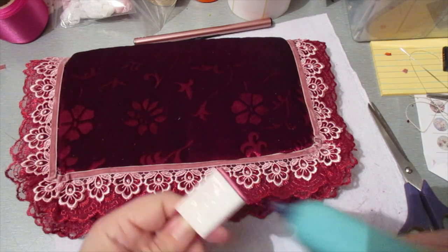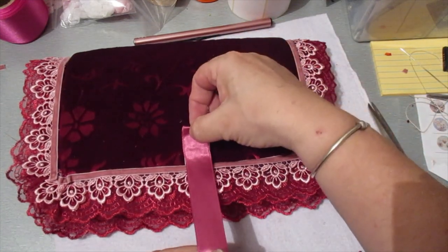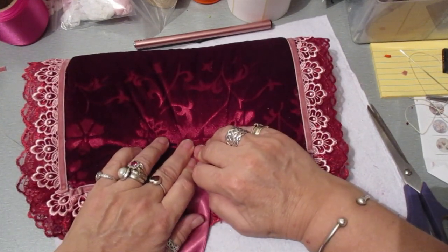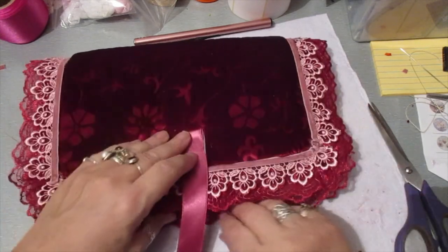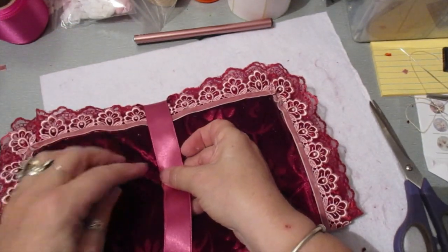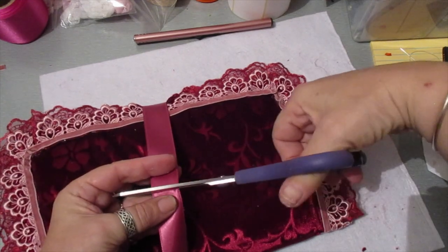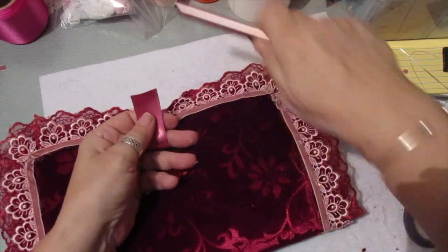So just gluing that up, and then that is going to fit just there like that. Don't worry if you can see it or anything, because we're going to cover that. And then what's going to happen is we're going to put this on here. So I need to cut that at least there. I'm going to burnish that end.